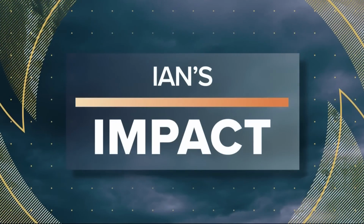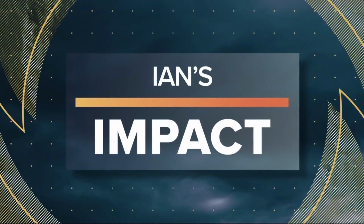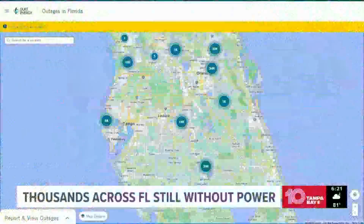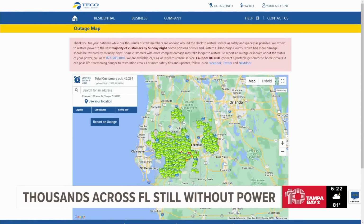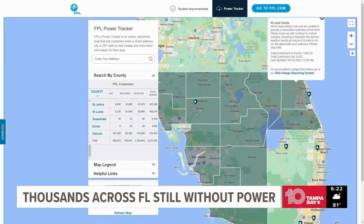Hurricane Ian made landfall more than 72 hours ago, and tonight in Tampa Bay, as we have told you, there are people still without power, and you were taking a look at the outage maps. According to Duke Energy, more than 190,000 customers are without power. Some of the biggest outages are in the Orlando area at this moment. And when it comes to Tampa Electric, TECO says more than 63,000 customers are without power. Florida Power and Light, which predominantly serves those in Southwest Florida and where Hurricane Ian made landfall, over 98,000 customers are without power in Charlotte County.